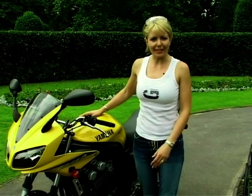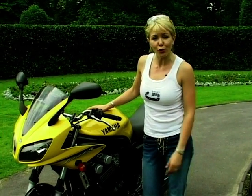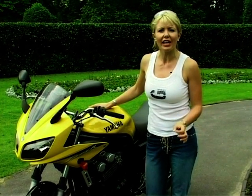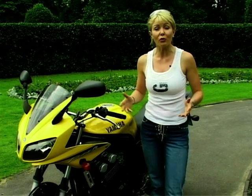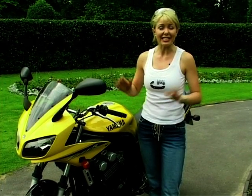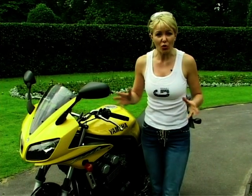Now the heart of the Fazer is donated by Yamaha's Thundercat. It's a 600cc water-cooled engine, and I tell you what, that power delivery is so smooth, it accelerates so well, and it's so well behaved, coupled with that 6-speed gearbox, which is really slick, again donated from the Thundercat. You've got yourself a really sorted bike.